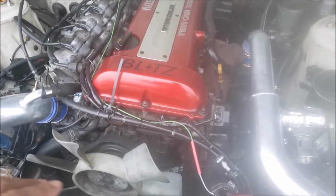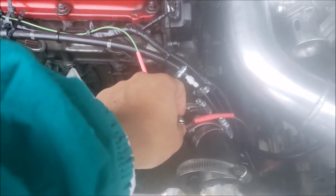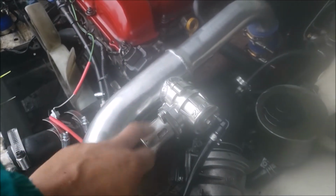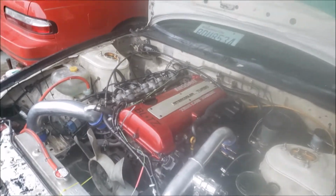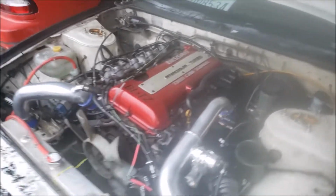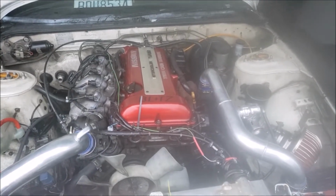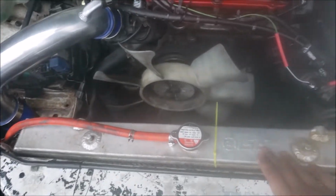I got the gauges wired up. Here's my temp. We added the Mishimoto sensor on here so that we can read it to the gauge. We got a Blitz blow-off valve that came with it. And I'm wondering if people actually use blow-off valves on their cars, like for drifters, because I've been seeing a lot of builds and I don't see any blow-off valves unless they hide it. I don't know, but anyway, so yeah, we got an ISIS radiator.